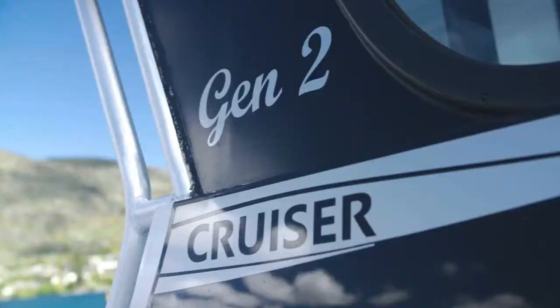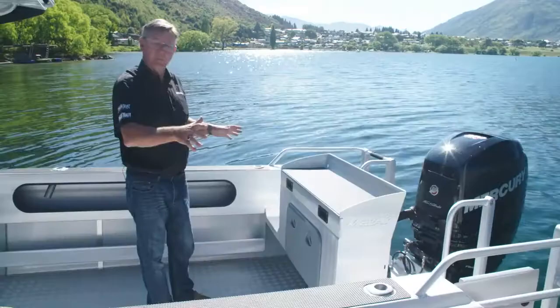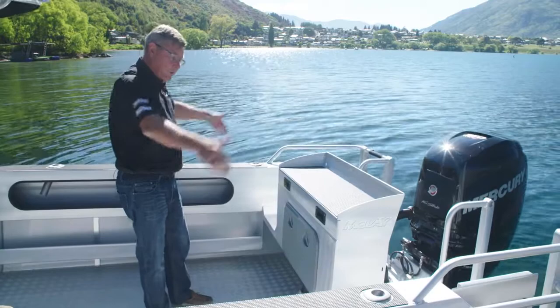The new McLay 701 Gen 2 Cruiser has got a very typical McLay transom. What you're seeing here is one option. You can do what you like. You don't have to have twin access and cages. You can have anything you like. The beauty of being aluminium.